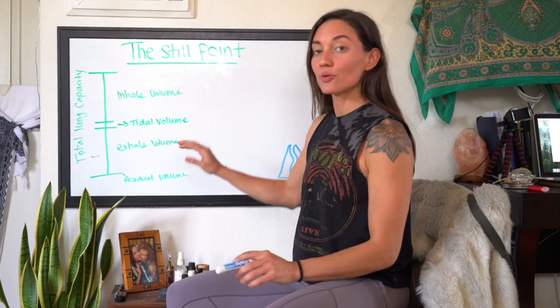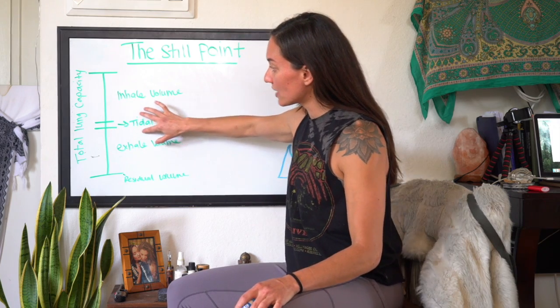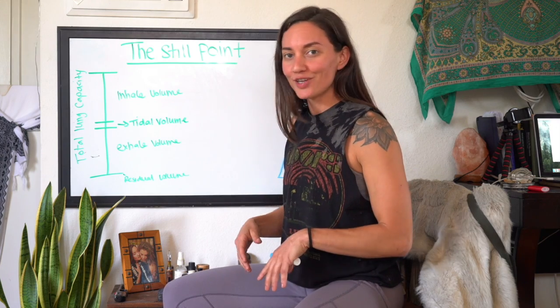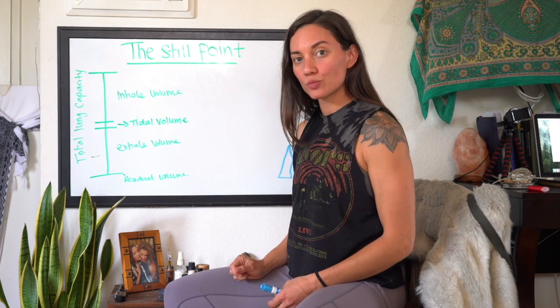And we're going to do a little practice, but before we begin, what we're working with is the area around the tidal volume. So the volume that you are breathing in this moment as you're listening to me is the tidal volume. For some people, it's a little bigger, a little smaller. That's information for another video. But the tidal volume, our everyday breath, sits around this still point.